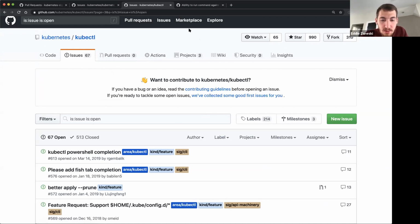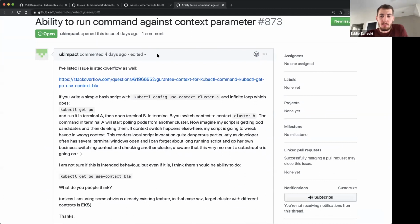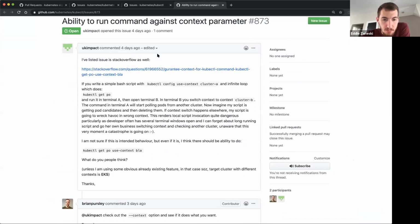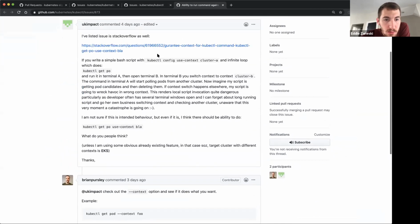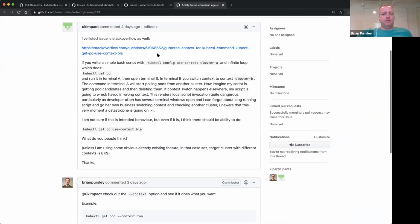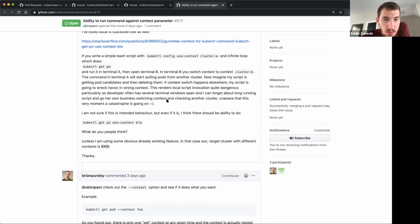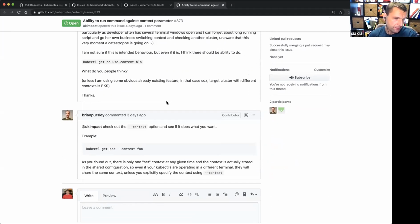So we have this one: ability to run command against context parameter. Brian, you already checked in here. I think that is just a flag he didn't know about, maybe. Yeah, I would wait a couple more days.